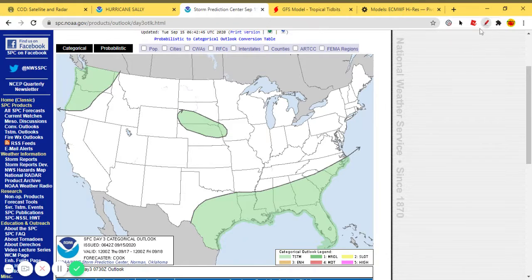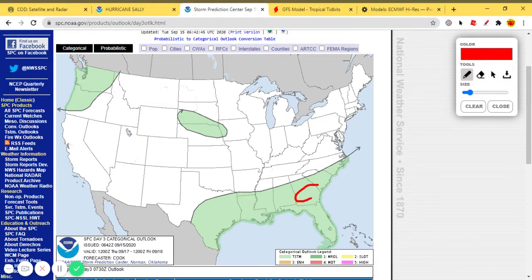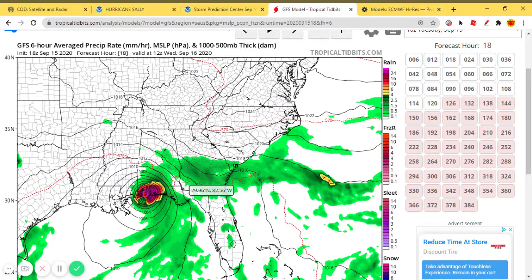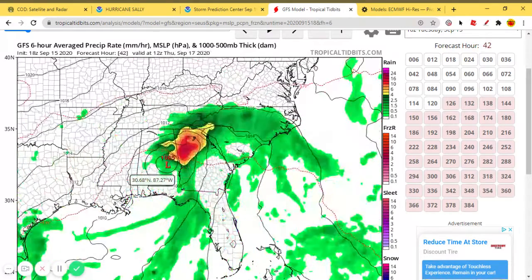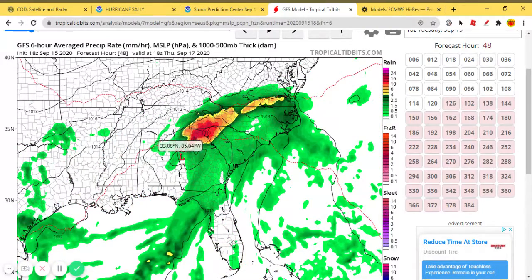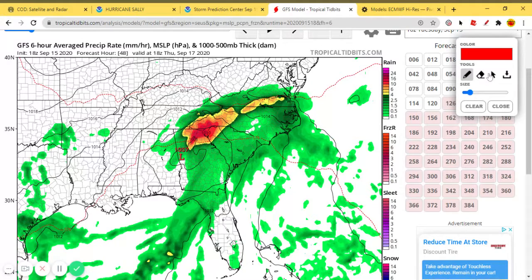So yeah, a marginal could be introduced, kind of in this area. I'm thinking potentially, maybe. But yeah, so let's look at potential rainfall from different models. So the GFS is just making landfall tomorrow morning as a strong storm at 981 millibars, coming up through central Alabama. The low pressure system goes kind of right through Atlanta, and so it has a track. Let's do this actually. So let's draw the track line for what the GFS is taking.